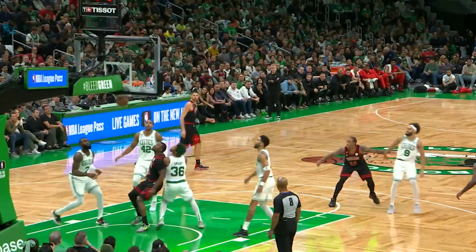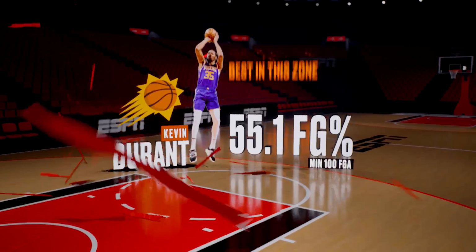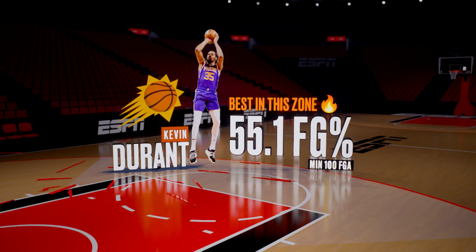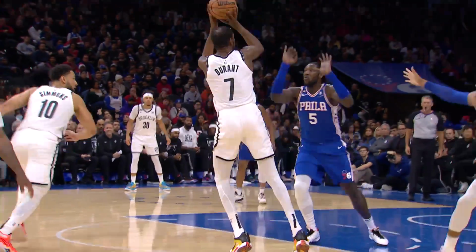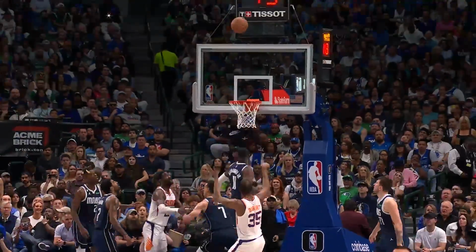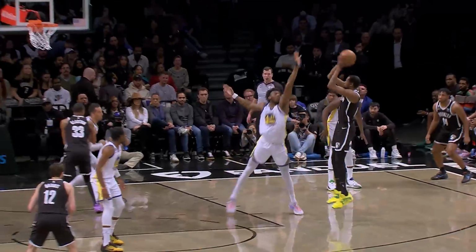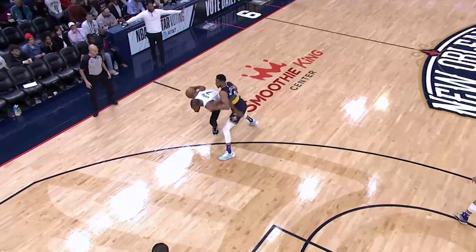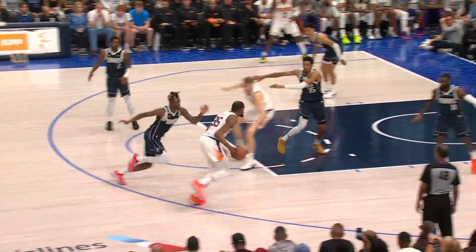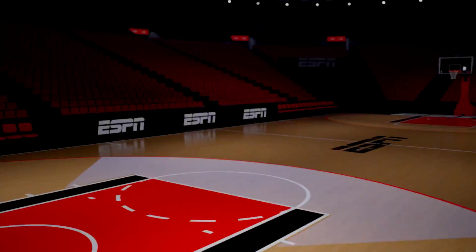Still, as prolific as DeRozan is here, he can't hold a candle to Durant's mid-range efficiency. Nobody can. Among the 67 players that tried at least 100 shots here, once again, Durant reigned supreme. The easy money sniper made an absurd 55.1% of 254 jumpers in this area. These cartoonish mid-range numbers are a big reason why Durant became the NBA's first ever 55, 40, 90 scorer this season. Now for the bad news.